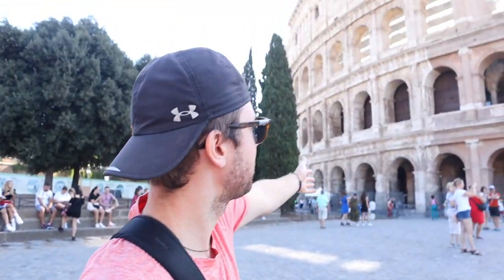Look at this view though. I mean, how stunning is this? This is so iconic. This is incredible. I can't believe we're here. It also costs 18 euros per person, which is $2 cheaper than the Acropolis. It's not what we usually spend. No, but it's like a site. It's one of those bucket list things. You have to do it. See it.